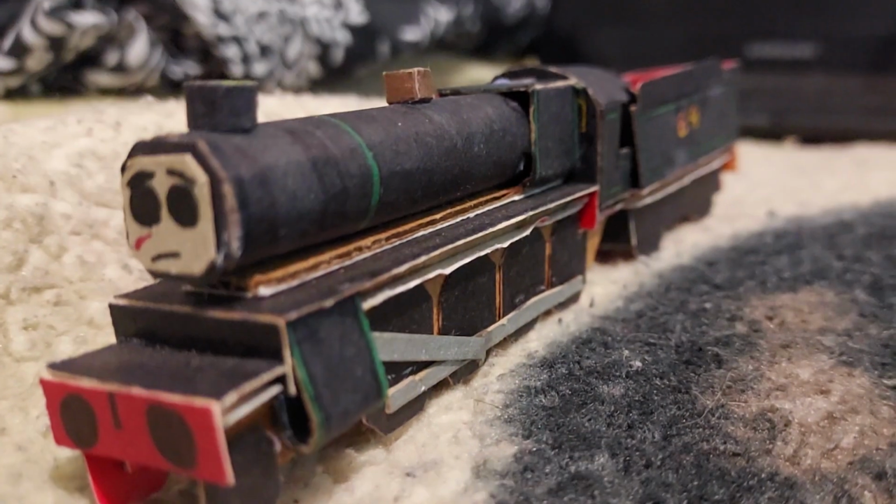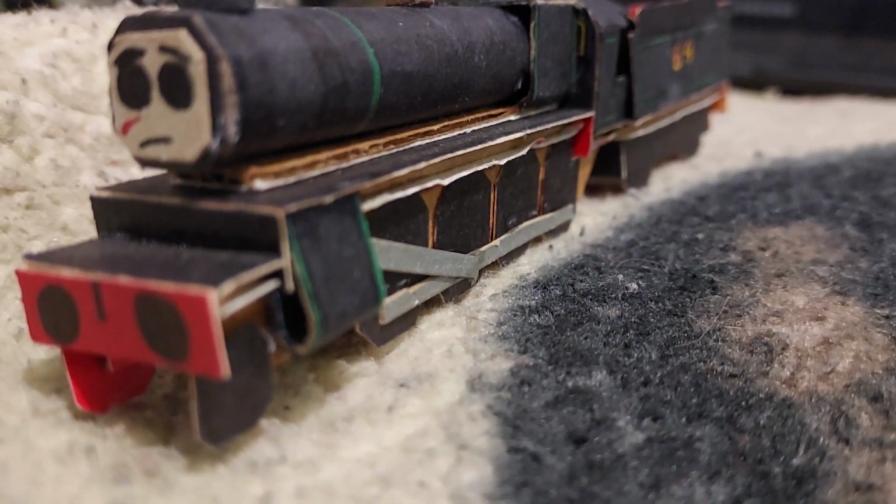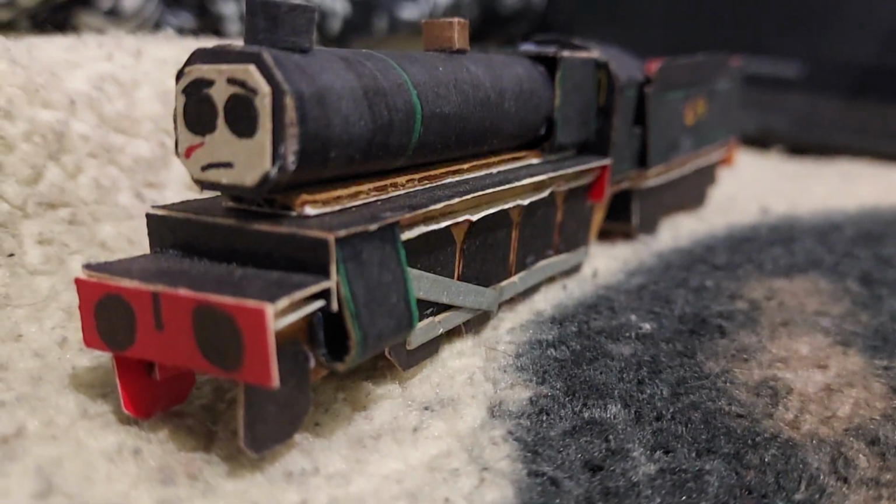Coming up to the final two, here we have Carlos, represented by a Great Western Railway 4700 Night Owl. These were freight engines, and I believe, lore-wise, he did compete in the competition of strength. So, hey, strong wins out.